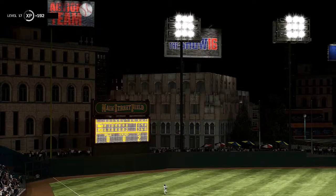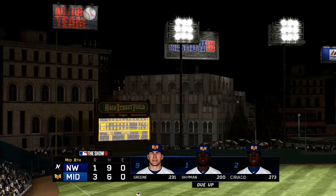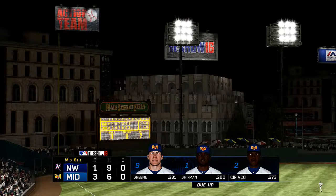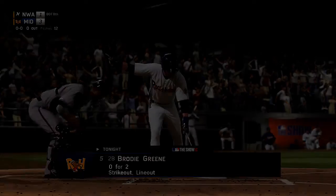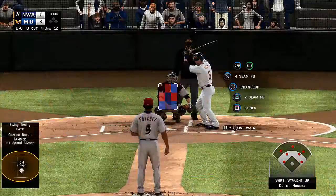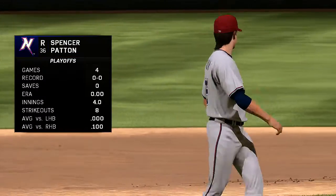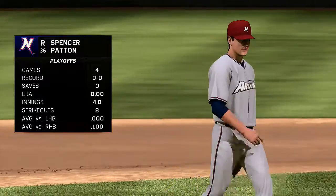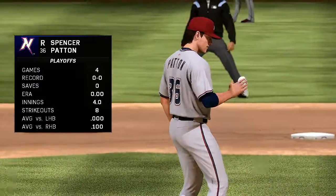So it's no runs on a hit, no errors, and a man left. Home half of the 8th, straight ahead. The Rockhounds lead it 3-1. Green digs in to lead off the bottom of the 8th inning, leading off for Midland. Spencer Patton is on out of the bullpen now as he'll take over to start the bottom of the 8th. Number 36, Spencer Patton.